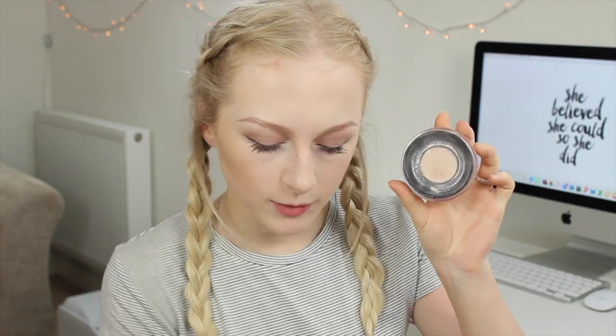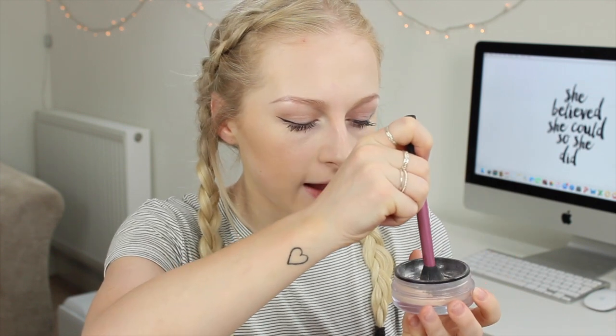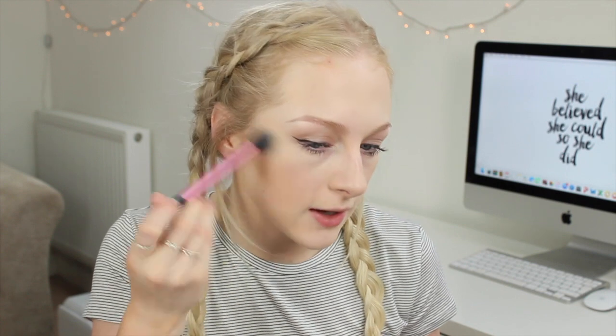I'm using the Rosie for Autograph highlighter. Comes in this beautiful little pot, and I'm just using a Real Techniques setting brush. I'm just going to pop that into the lid, tap off a little bit of the excess, and then just pop that onto my cheekbones. I really hope you can see how beautiful this is.